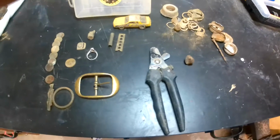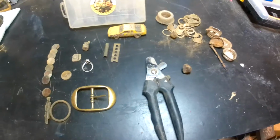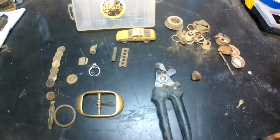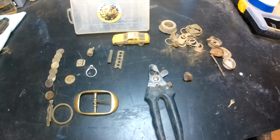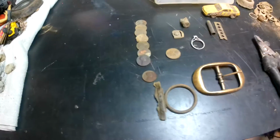Okay guys, here I am, I'm back at the house, gonna do my roundup. Had a fun day out there metal detecting, got some pretty cool stuff. I do believe there's more to be found out there. I'm gonna go back out once I get that cleaned up a little bit more and hit it again.